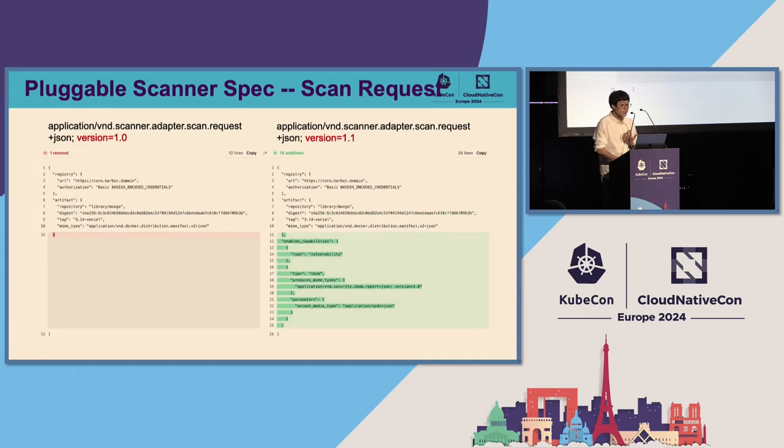functions. So with the upgraded response, when Harbor sends out a scanning request, it can now specify the capabilities needed for a scanner to get the job done. For instance, Harbor might send out a scanning request that requires both CVE and SBOM scanning capabilities. And by the way, we are collaborating with the Trivy team to make this happen.